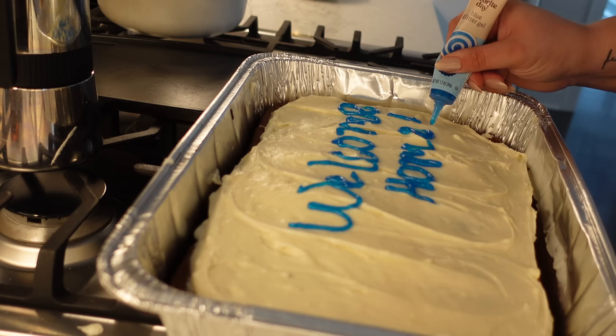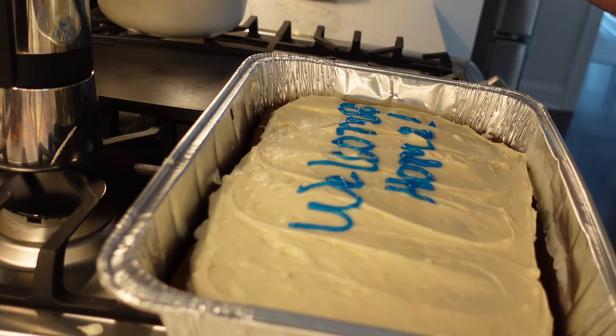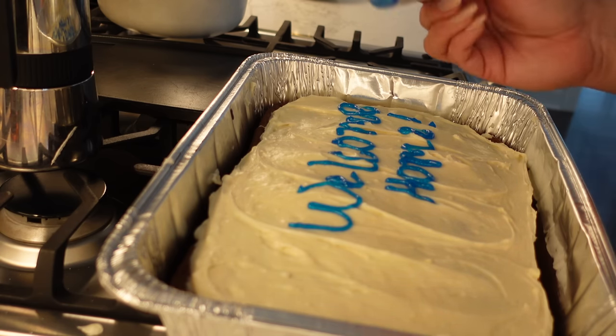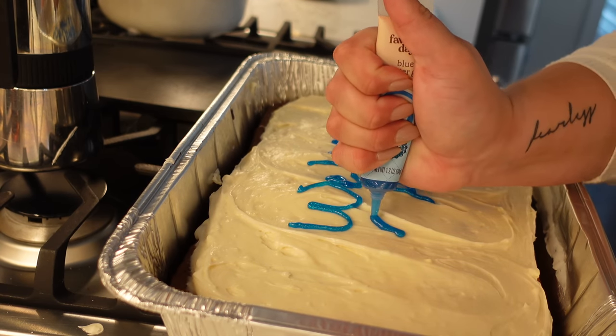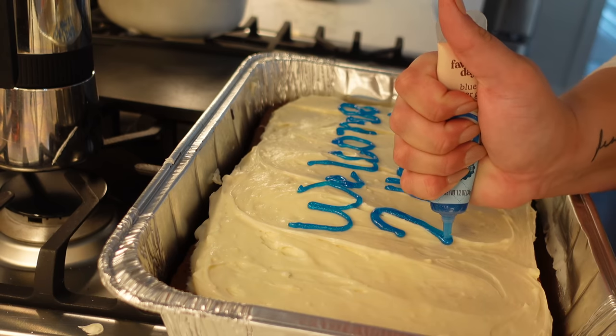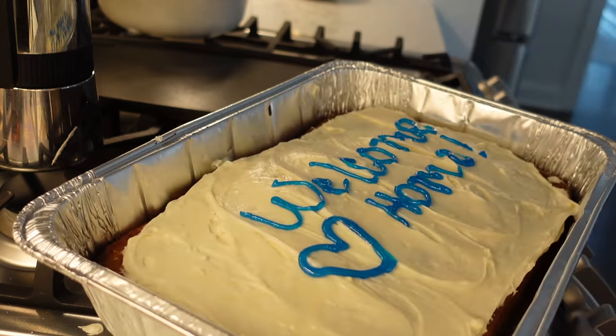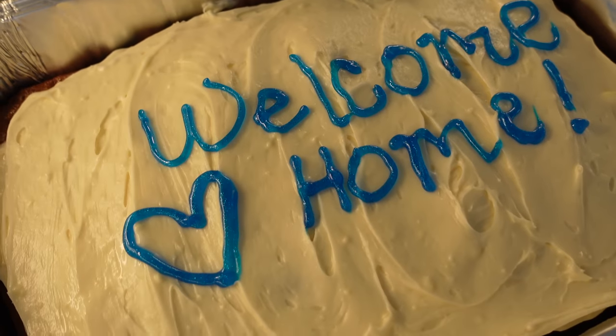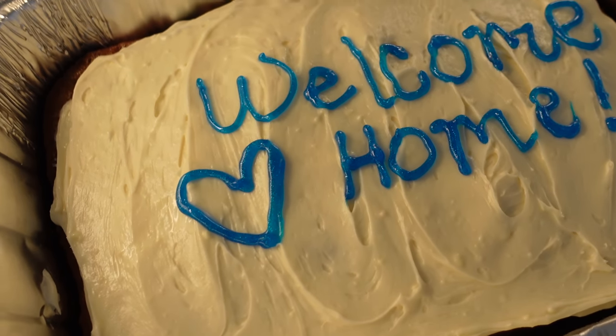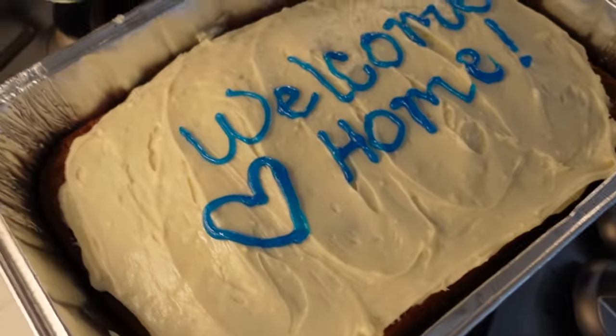Oh god. The little exclamation point. Fun. I'm not even gonna put babe because now the ratio is off, and I'm just gonna put a nice little heart over here. Right? Cute. Oh Lord, it's fine. It's definitely not my vision, but it's the thought that counts.